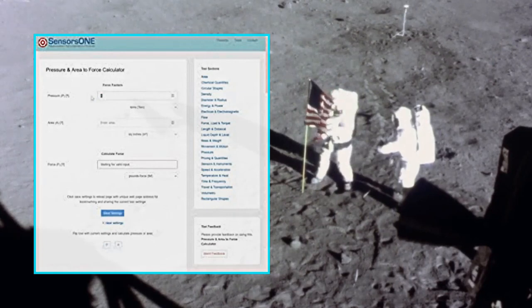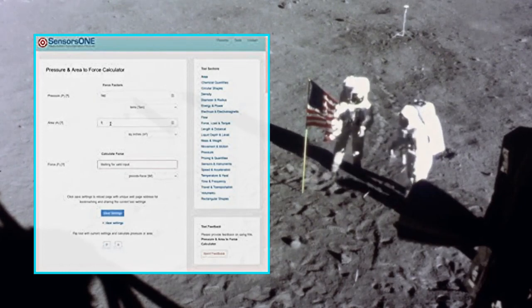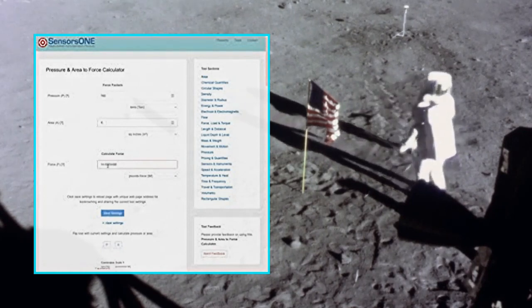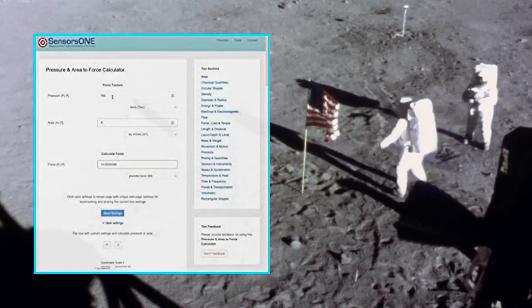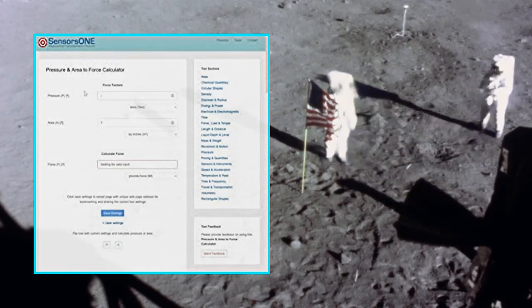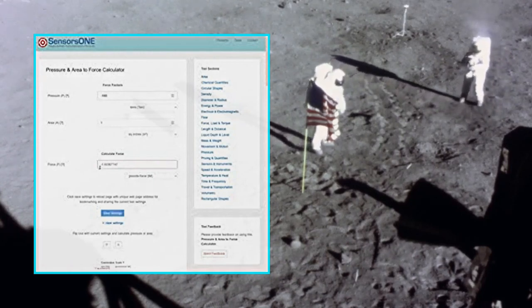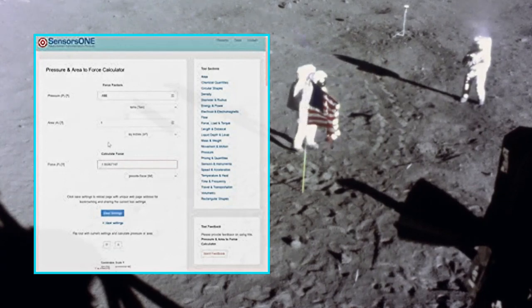So 760 torr is 1 atmosphere. That's 14.7 pounds per square inch. Area, we're going to put in 1 square inch. So now you have 760 torr, 1 square inch is 14.69 pounds-feet of force. So when you start getting into space, if you have 10 to the minus 1, that is the amount of force, very little force. 10 to the minus 2, you add 1 more 0, you still have very, very little force coming in there.